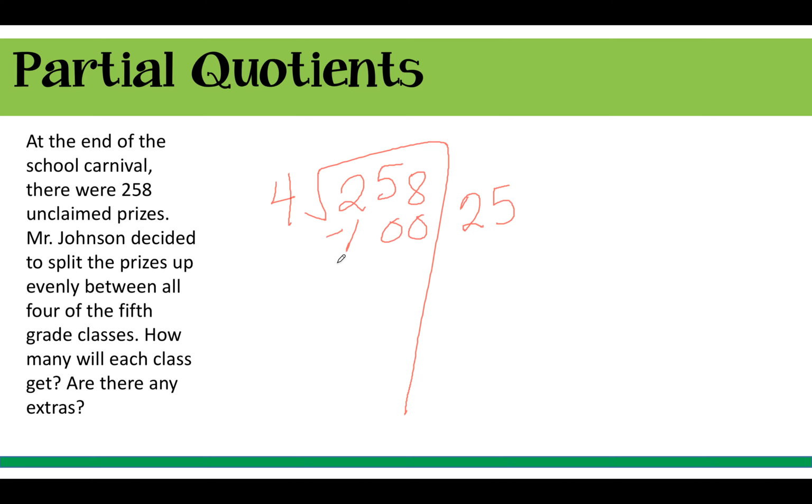25 times 4 is 100. I'm going to subtract that. So I'm going to have 158 left. I could easily do another 25. That would give me another 100. Subtract that. I have 58.